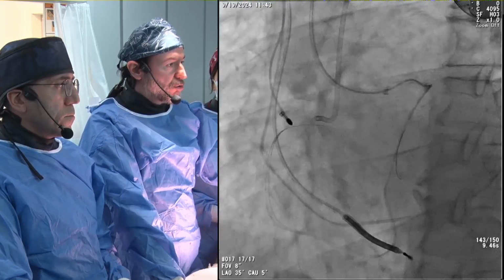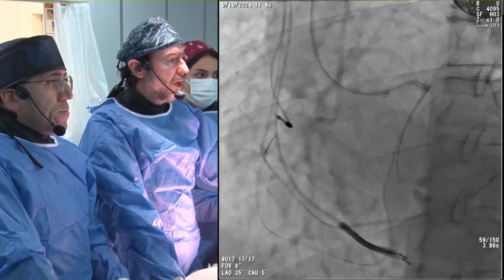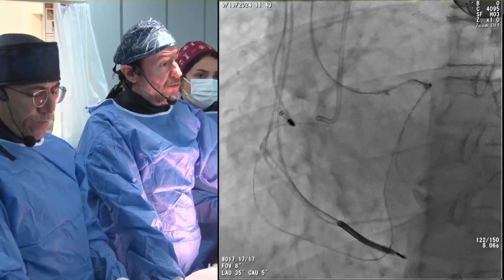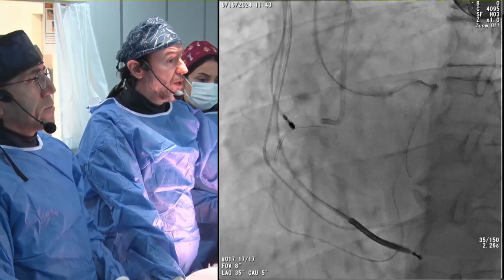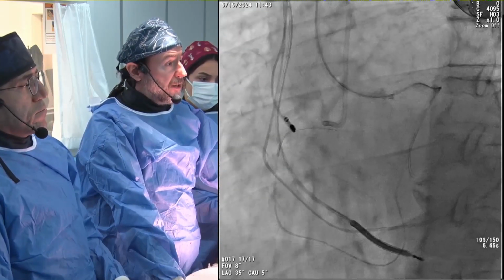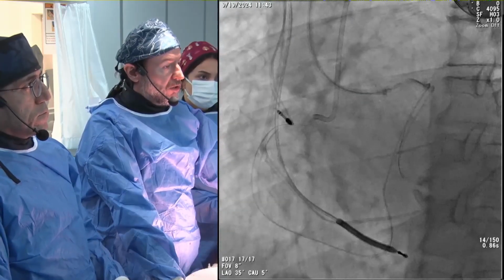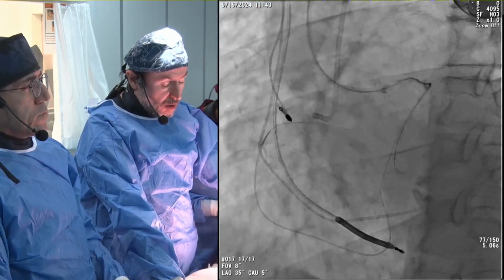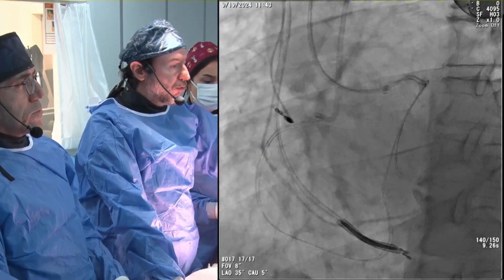antegrade puncture. So the problem with the ostial RCA CTO is always this antegrade puncture. If you don't have an antegrade puncture, the problem here is the ambiguity. I don't know how the vessel course is, and if you don't know the vessel course, then you can puncture with a stiff wire anywhere. And the previous operator punctured actually into the aorta, not into the aortic vessel wall, and he was not able to catch into the aorta itself.